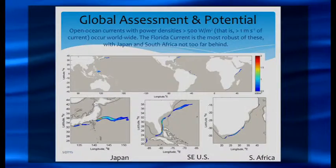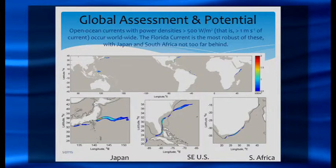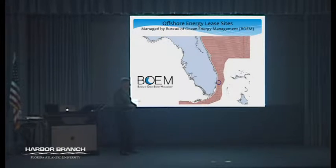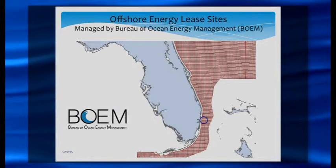Like I was watching a documentary the other day, and it was about oil, and these oil men were sitting back smoking their big cigars, and they were saying, well, the wind doesn't always blow, and the sun doesn't always shine, but these currents always flow. Okay, so day or night, sun or shine, they still flow. So anyway, even though it's not a global source, it is certainly a localized source that can be used, hopefully.